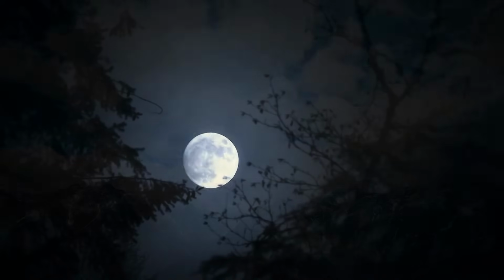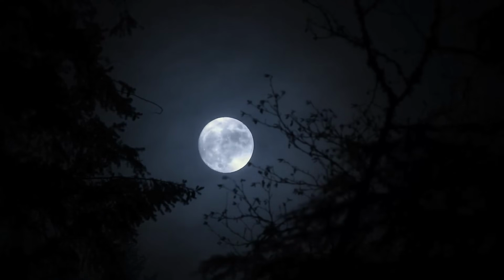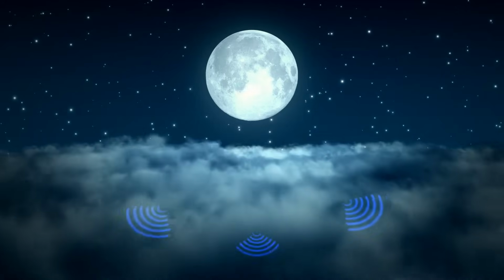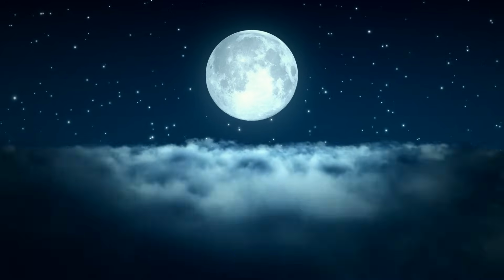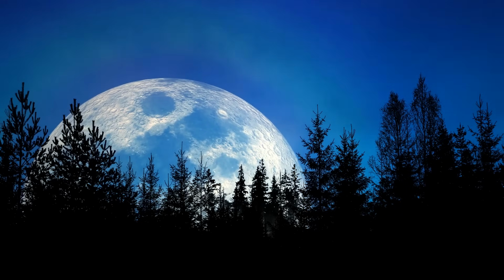The same thing actually happens to the light coming from the moon. When it reflects off the Earth and goes through the atmosphere, the blue light waves get scattered the most, making the moon appear blue in the photo.